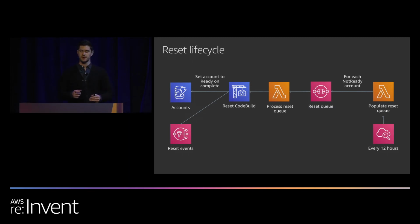Either you can write a message directly to an SQS queue, or the reset workflow will actually just check every 12 hours for accounts that aren't ready, so that it's continually resetting accounts. And that's kind of a good thing because when you have a lot of resources on accounts, it can take a long time to destroy them. Also, AWS Nuke is an open source tool, and sometimes it'll just error out. So this means that you're constantly clearing the accounts and making sure that everything in a not ready state is at least trying to become ready again.